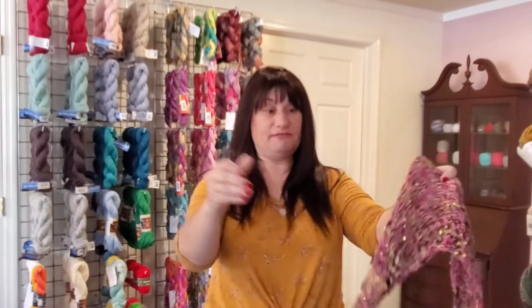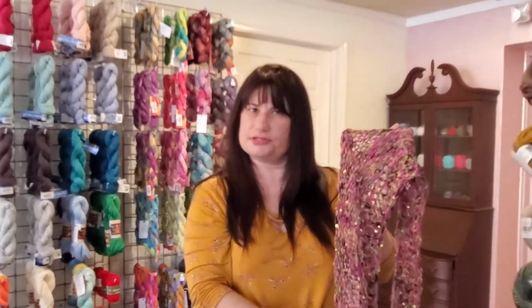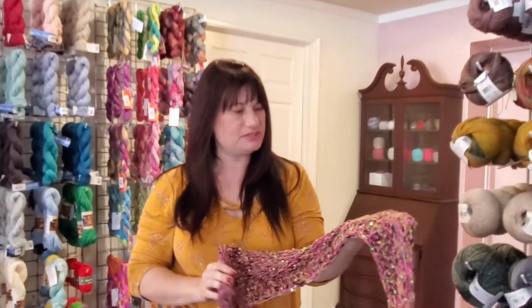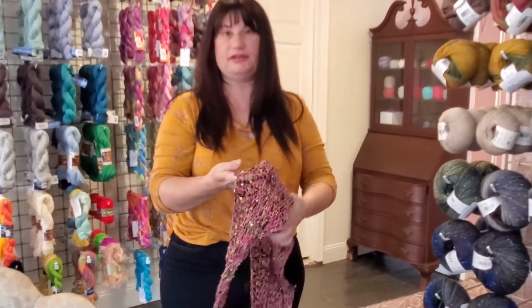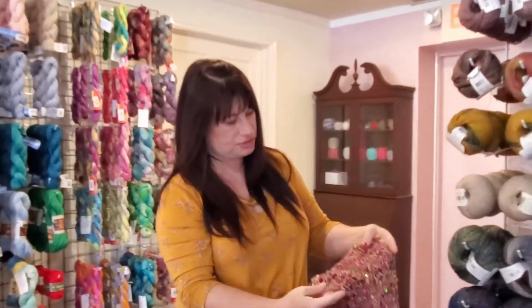It's completely convertible, and it did block. I was very concerned that it wasn't going to block and I wouldn't get the nice pointy ends on it, but it blocked very well. It dried very nicely, and it still has a little bit of stretch to it.